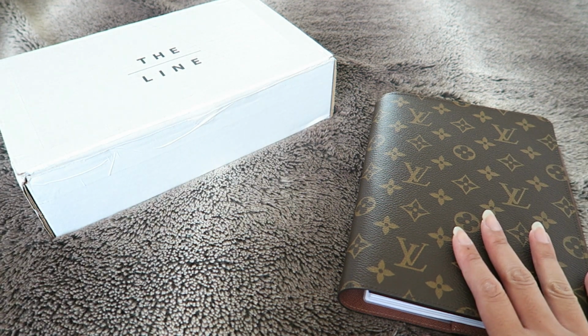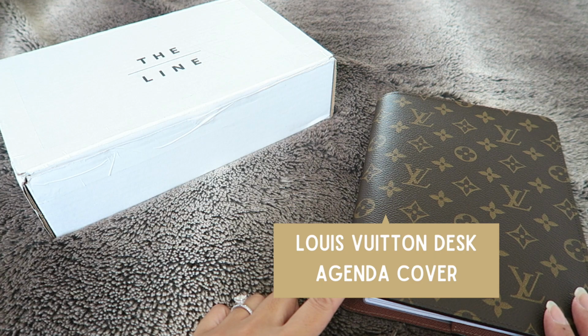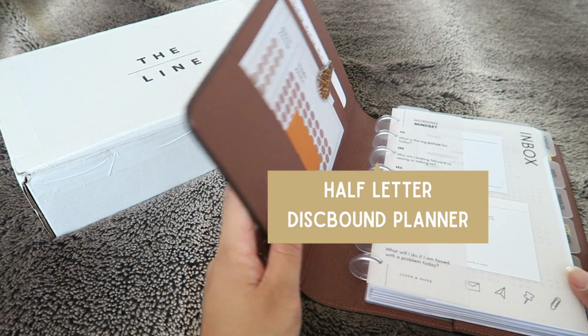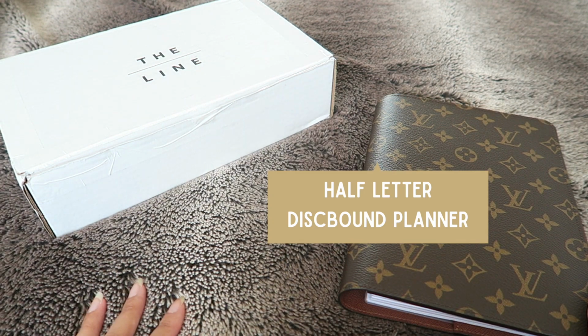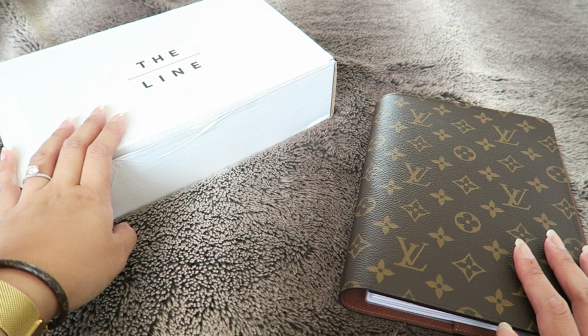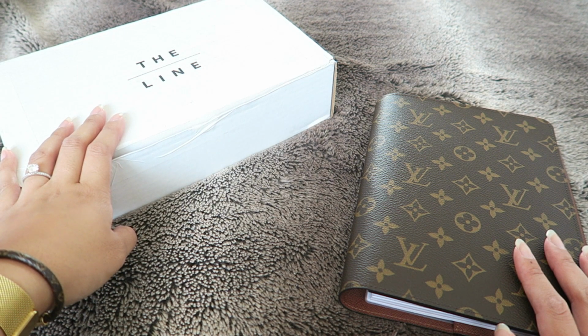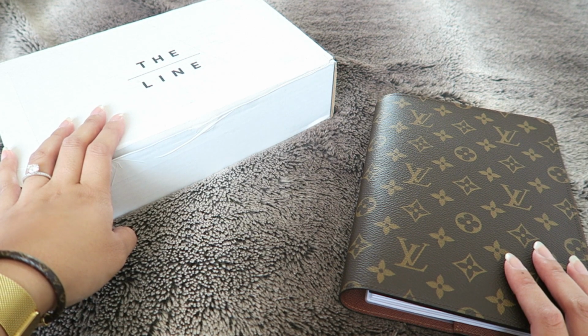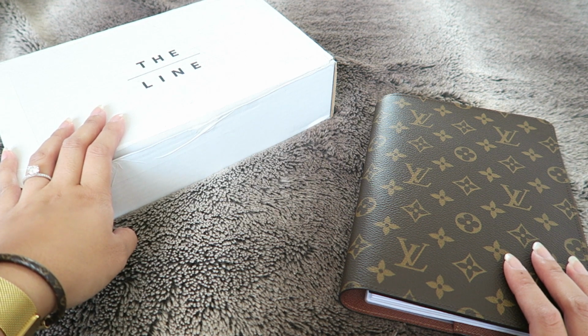So as you guys know, I do have a Louis Vuitton Desk Agenda cover, and inside I do have a half-letter disc-bound planner, and so I wanted to go ahead and share the different inserts that I received. Again, these are all minimal and functional, which is the style I am going for in my planner. Right off the bat, these were literally love at first sight, and please note that these were gifted to me, but all of these are my own opinions and first impressions. There are 5 different kinds, so let's go ahead and get started.